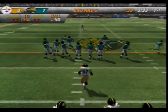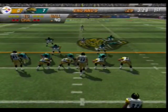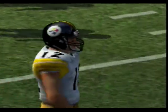Second and five coming up here. Ball on the 40-yard line. Only one man back, dropping back, throwing, knocked away. And there's not one wide receiver who can ever claim he's never dropped a pass. It's just part of the game.